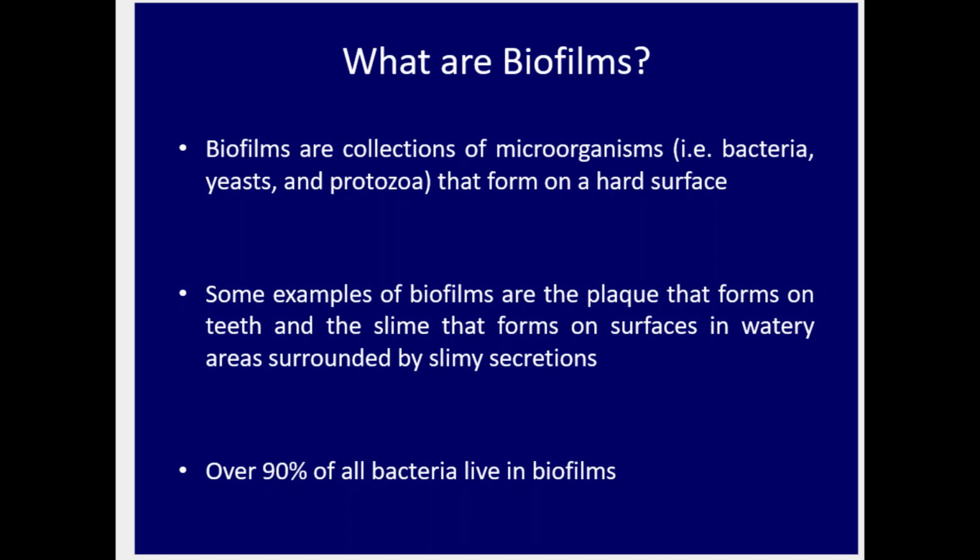What are biofilms? Biofilms are collections of microorganisms, for example bacteria, yeast and protozoa, that form on a host surface. Some examples of biofilms are the plaque that forms on teeth and the slime that forms on surfaces in watery areas, surrounded by slimy secretions. Over 90% of all bacteria live in biofilms.